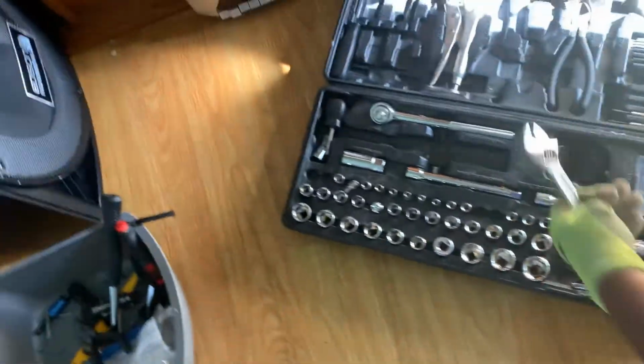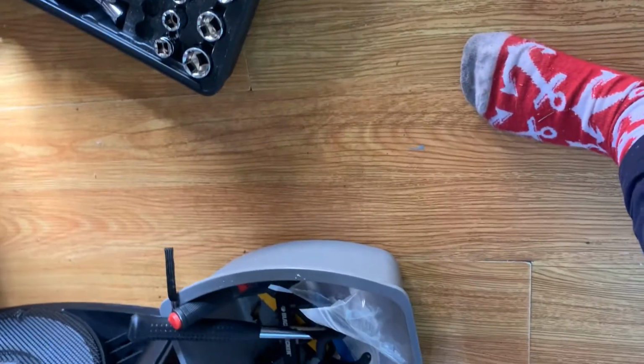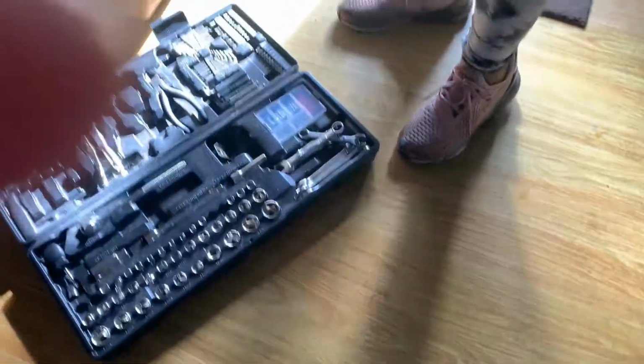She needs her tools. These are all our tools. I should be able to use this to get it off of there. If not, then I'll use one of these. But we'll see what we can do.